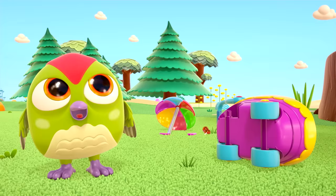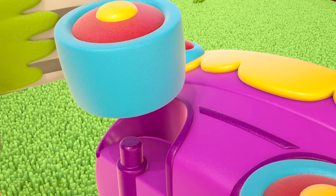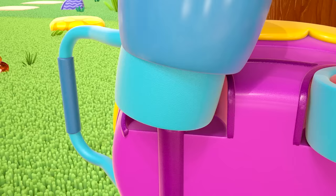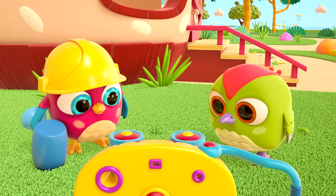Catch the wheel, Peck Peck. Hop! Couldn't do it. Peck Peck wasn't strong enough. A hammer! Good one, Hop Hop. Boom! And done! Great job, birds! Now we can play ice cream sellers.